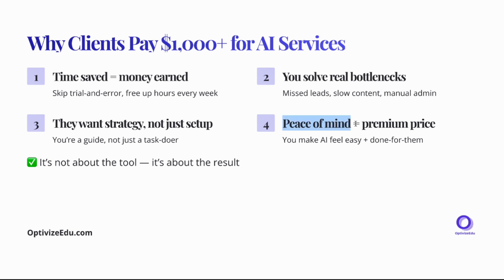They don't want to manage another VA or spend weeks testing AI tools. If you show up with a clear process, offer support, and keep things simple, they will gladly pay you for the clarity and confidence you bring to the table. So it's not about charging for the AI tool, it's about charging for the result. And when you frame your work that way, selling high ticket becomes a lot more natural and easy.